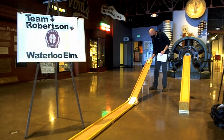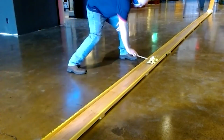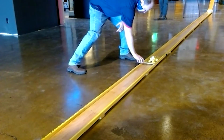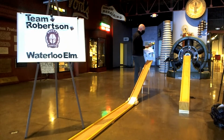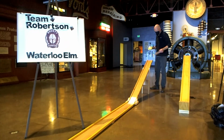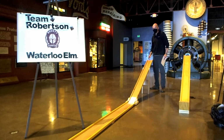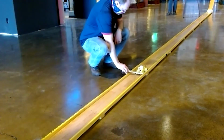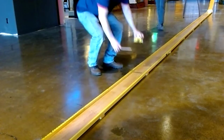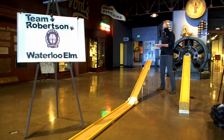All right, this is trial number one. Cool. All right. Team Robertson. 26 feet, 5 inches. That was 26 feet, 5 inches, Mr. Phil. Let's try again. Let's do number two. Ooh. 28 feet. Even. All right, Matt, you got the math on that? 28 feet and 0 inches.